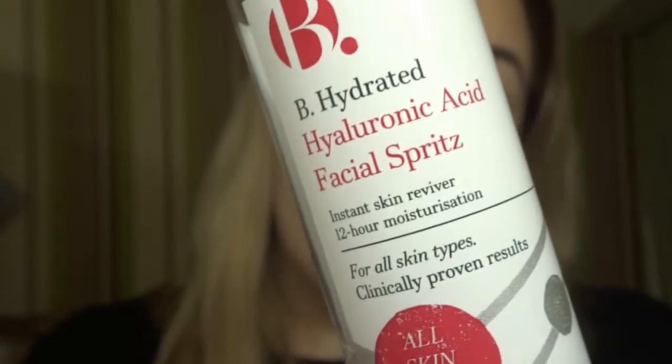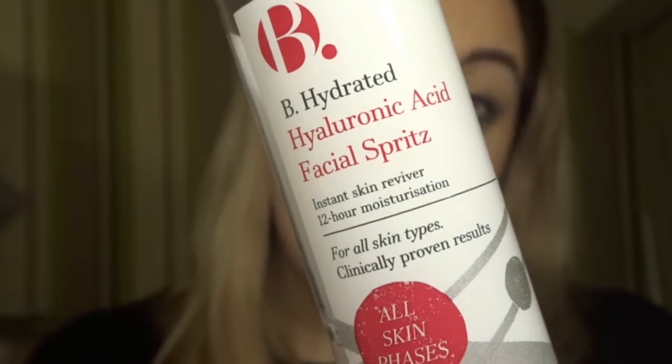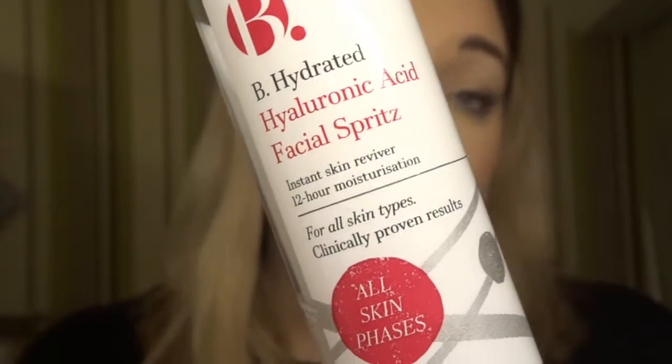It's from B, and it's B Hydrated Hyaluronic Acid Facial Spritz. Just reading it off, even though you can read yourselves. And it is an intense moisturiser. Don't use this every day, but when I was on holiday, I used it about 3 times a day, and I normally burn so bad, burn my nose, everything, because I'm so pale. I do normally burn even when I wear an SPF.